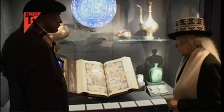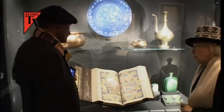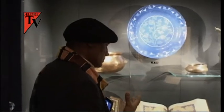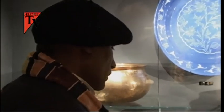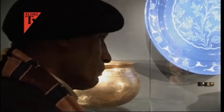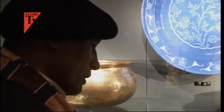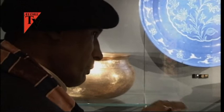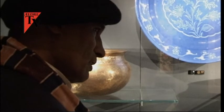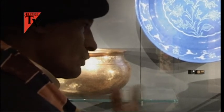This is a beautiful book, Bashy. Yes. What is it about? Well, this book is called Shahnama. Shah means the king, Nama means on his name. So this is written by Ferdowsi, who was one of the great poets of Iran. But Iran at that time was under one king from Afghanistan, Mahmud. And this book is in his honor. In the king's honor? In the king's honor, what he did, all his conquests, you know.